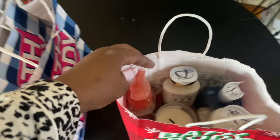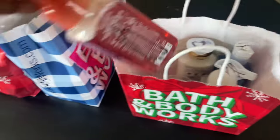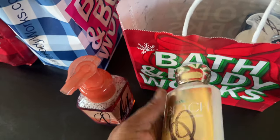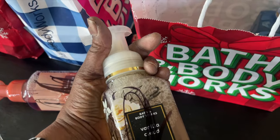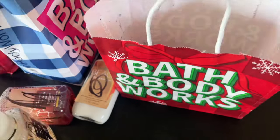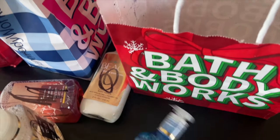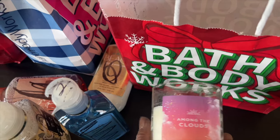But since we're right here at Bath and Body Works, I found a hand soap. Can't really read that. A lotion. Another hand soap that looks like Vanilla Cloud. This hand soap, Crisp Morning Air. A candle, which is burned some. A small candle, Among the Clouds.